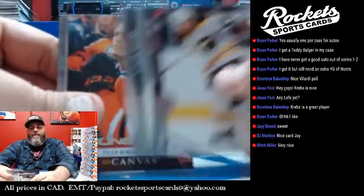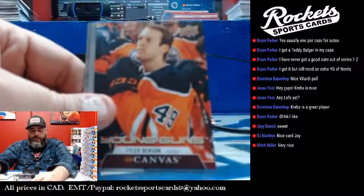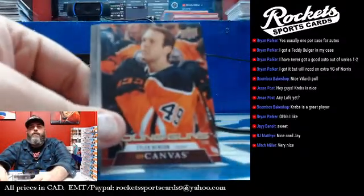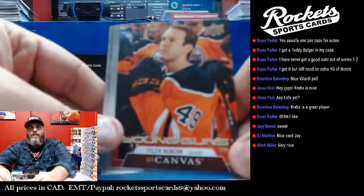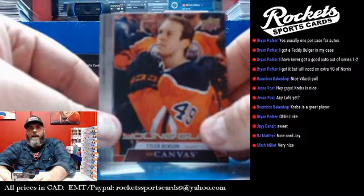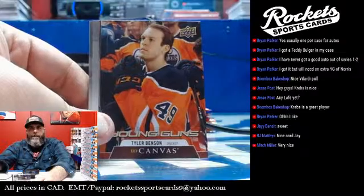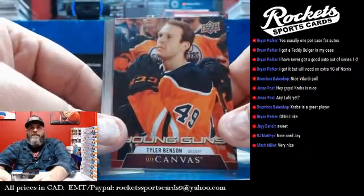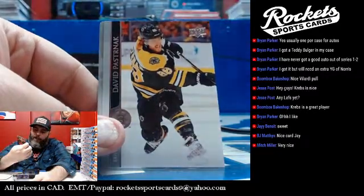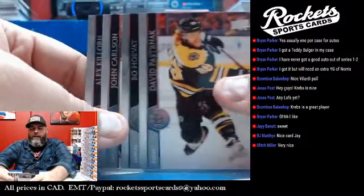Oh, we have a Young Guns Canvas, which fall 1 in 48 packs, so I'm glad we get to see one. Tyler Benson. Looks like he's about a 40-year-old rookie. And it's not going to focus for me. Come on. Any day now. There we go. Tyler Benson for the Edmonton Oilers. Never heard of the dude. Birth date of 98. So what's that make him? 22? 22. A little bit older of a rookie.